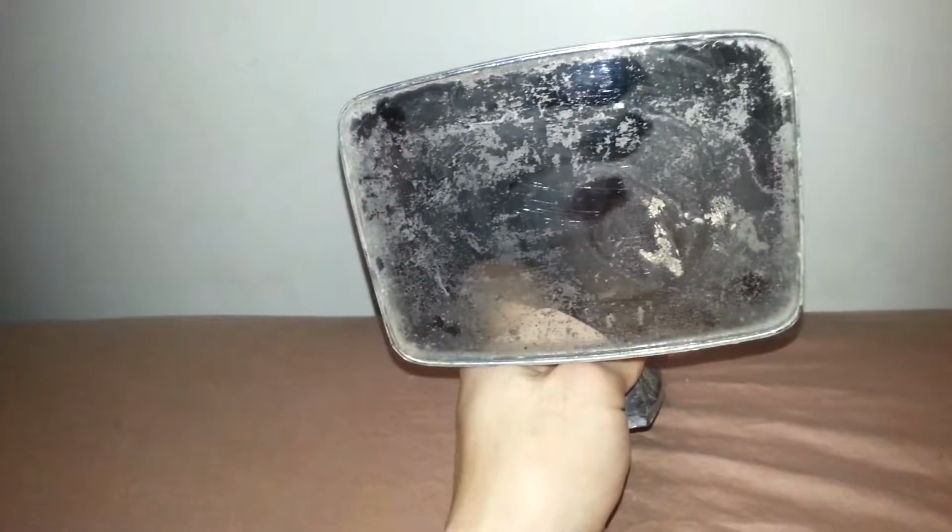Found this in the basement of an old house that we decided to visit a few weeks ago. Pretty tarnished and pretty beat up. I tried to clean it, it didn't turn out so well. Price was free because we found it in an old house. No one else wanted it, so we just claimed it. I was going to put this online, but I think no one would really buy it because it's really tarnished.